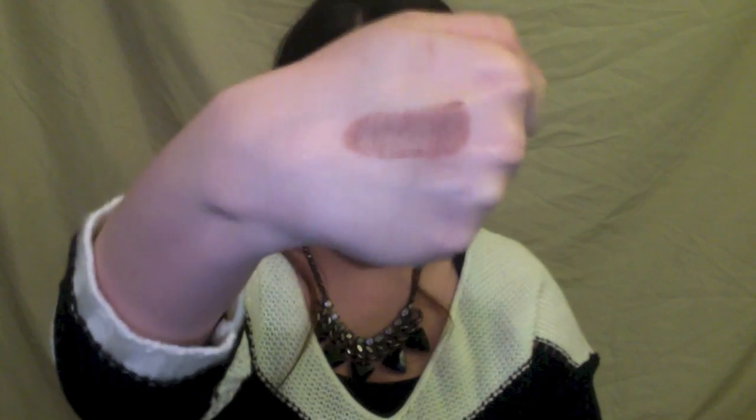I swatched it right here. So it's not matte. It does have a sheen to it, as you can see. But it's just super pretty. It's just the perfect fall color, honestly. The perfect fall nude, I guess, is what it would be.